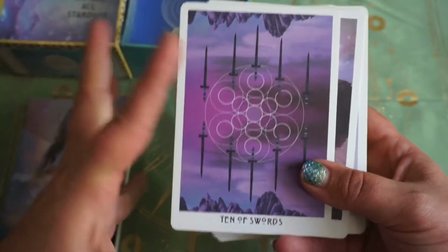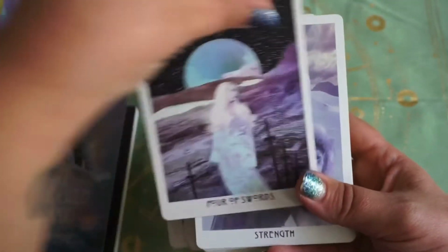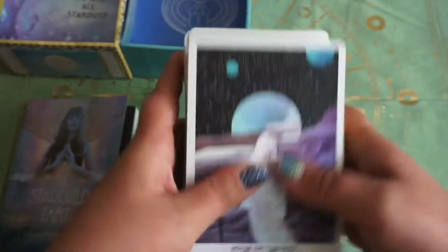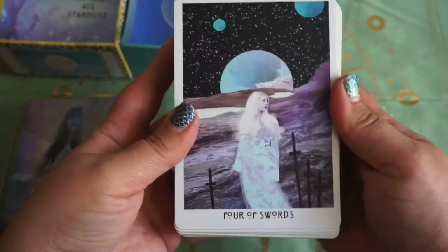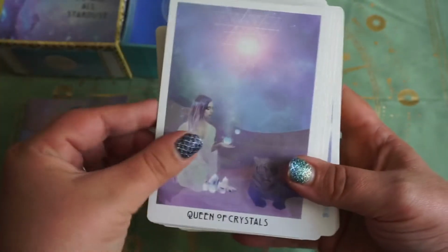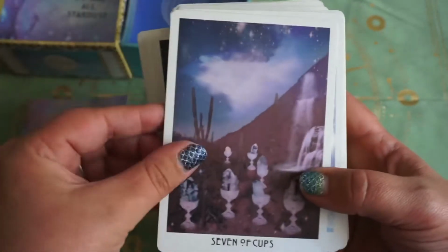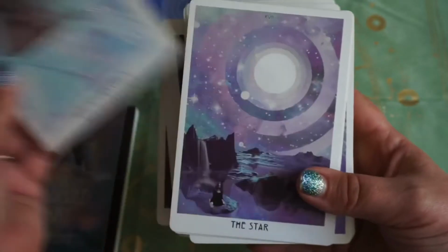So as much as I've been dying to get into this, just holding this deck feels nice. I like the size of the cards, even though they are really large. It's probably going to be really difficult to shuffle them. I like that matte finish. I love her artwork, so I am dying to work with this deck. But I've held off because there are others in line in front of it.